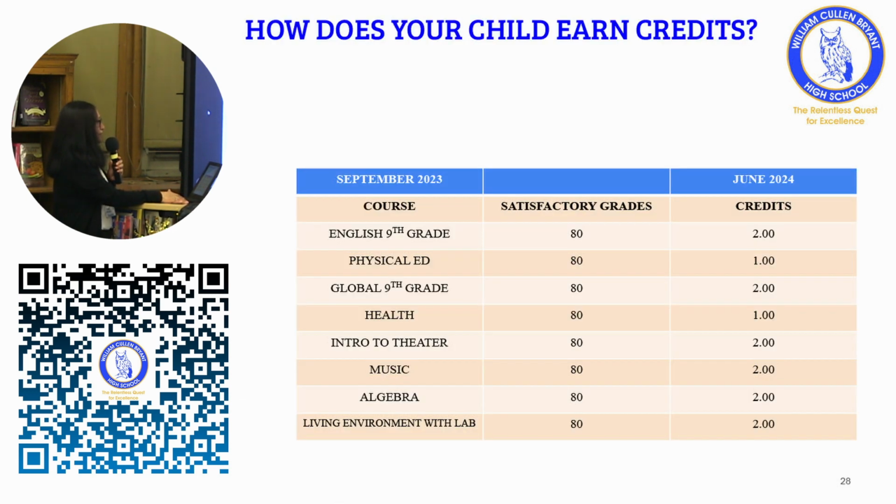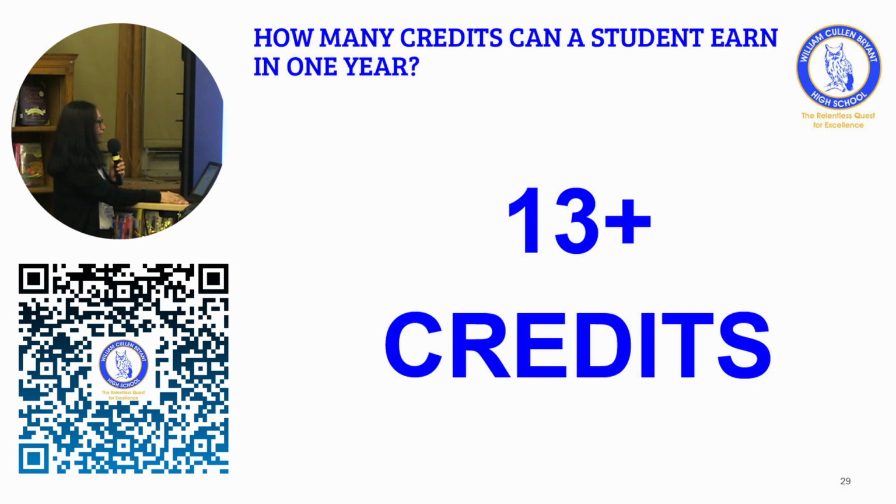So some of our parents ask, if they need 44 credits and they need 5 exams, how do they earn credits? So every year the student has the opportunity to earn at least 13 or 14 credits in that order. The program will have one English course, the physical ed usually with health the first year. They have global, theater, music, algebra, and living environment with lab. This is a 9th grade program. As I mentioned, they could earn 13 credits or more.